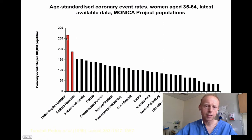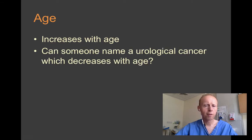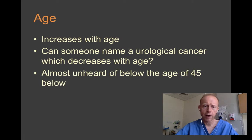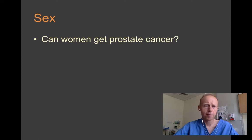To give you some context, these are some figures for heart disease. These are Glasgow figures for heart disease, 250 per 100,000 for heart disease in Glasgow, and over 100 per 100,000 men with prostate cancer. So you can see it is a common disease. As we've seen, it increases with age. The only urological cancer that decreases with age is testicular cancer, a disease predominantly of young men. So it hardly ever occurs before the age of 45. Rare in men in their 50s, very common in the 80s, and everything in between.